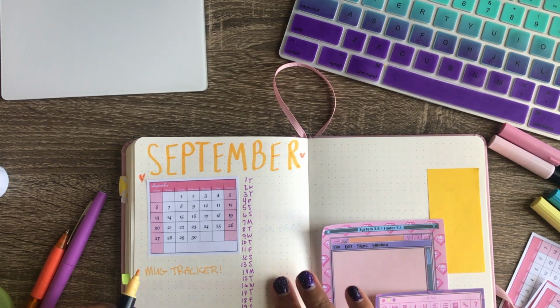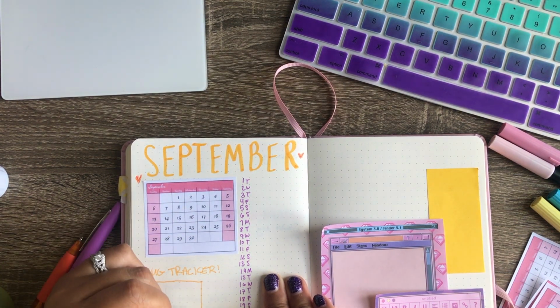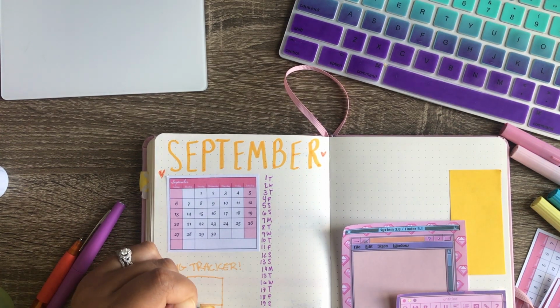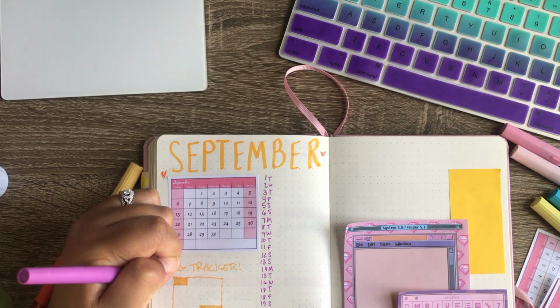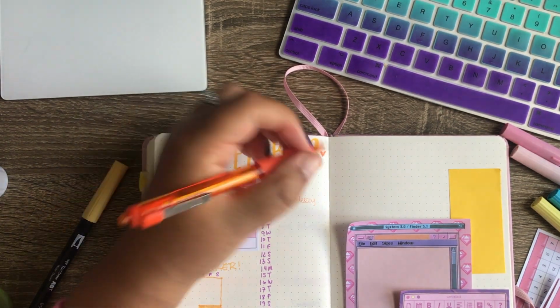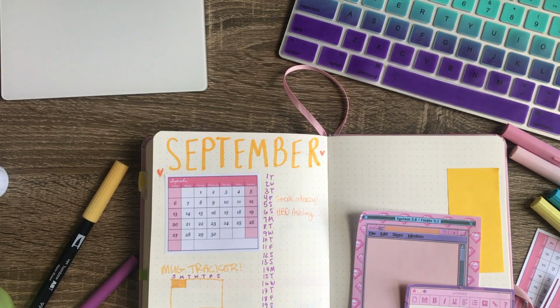This mug tracker, okay, wait, so first let me just say, I normally never do habit trackers because I always forget about them. I never fill them in. But since I am recording this voiceover part after the fact, it's like the middle of the month, I can tell you that it was super helpful and that I actually did fill this one in, so far anyways.